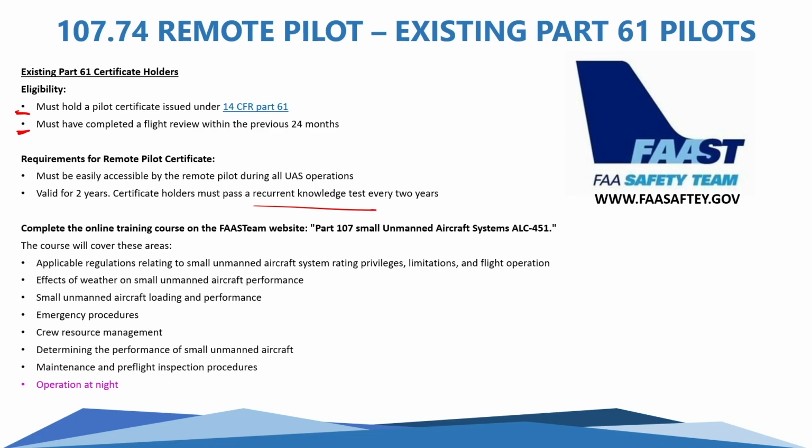The main difference for those that have an existing pilot's license through the FAA is that instead of sitting for another knowledge exam, all you need to do is take one class, pretty cool. The class is Part 107, Small Unmanned Aircraft Systems, ALC, Alpha Lima Charlie 451 is the code. You're going to go over to the website, FAAsafety.gov, and register. If you're not registered, go ahead and take that class. It takes about 20 or 30 minutes.